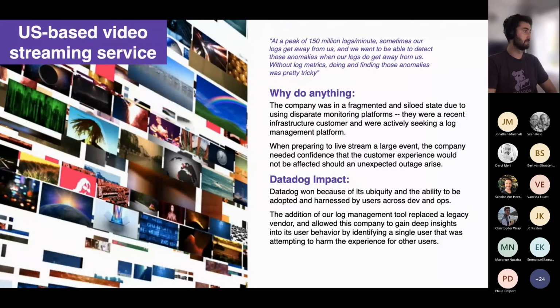and we want to be able to detect those anomalies when our logs do get away from us. Without log metrics, finding those anomalies was pretty tricky, as you can imagine. Why do anything? The company was in a fragmented and siloed state due to using disparate monitoring platforms. They were a recent infrastructure customer and were actively seeking a log management platform. When preparing to live stream a large event, the company needed to ensure the customer experience would not be affected should an unexpected outage arise.